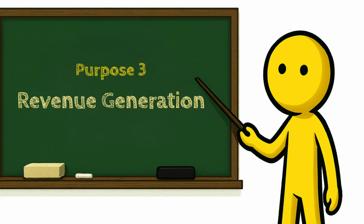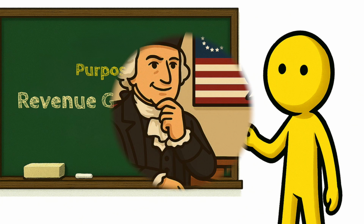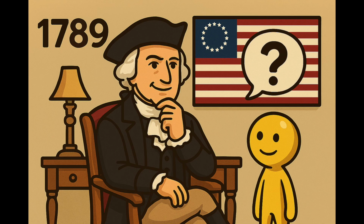Purpose 3. Revenue generation. A revenue-generating tariff is a tax on imports designed not to punish, not to protect, but just to raise funds for the government. And this one, it was our founding fathers' version of passing the collection plate. No fuss, no global tantrums, just straight-up cash flow.